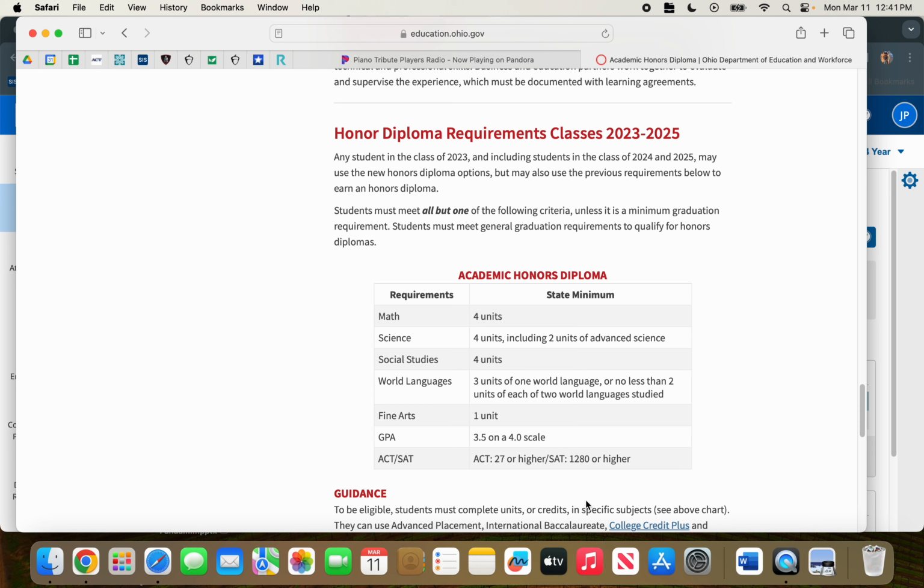Students have to earn 1 year of fine arts, which is a graduation requirement anyways. As far as the GPA, students have to earn a 3.5 unweighted GPA on a 4.0 scale. So that's a big clarification because we use weighted GPAs on our transcripts. So your student has to make sure that it's an unweighted 3.5 on the 4.0 scale. And then lastly, students need to earn a composite score of a 27 or higher on the ACT or an overall score of 1280 on the SAT. Now, for those scores, students can superscore to get to that 27 or that 1280. So those are the current criteria as stated by the Ohio Department of Education for the Academic Honors Diploma.